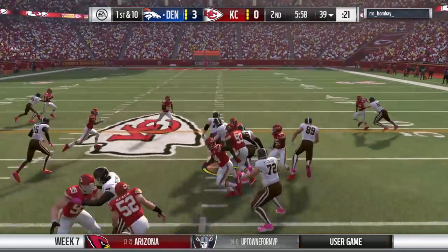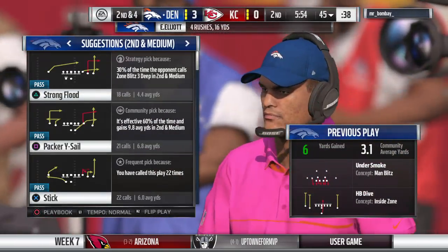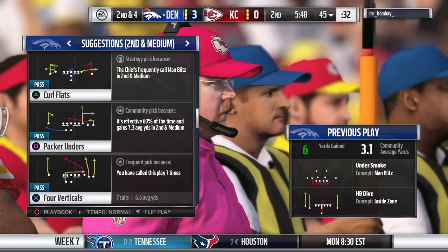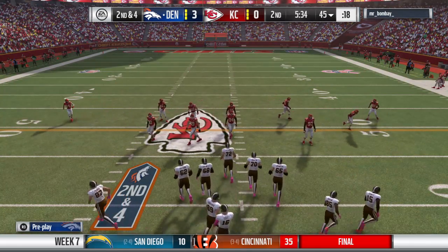The give is to Elliott. So from the 40 to the 45, 5-yard run. Some runs are blocked so well, you almost forget that someone has to carry the ball to gain the yardage. The leverage by the offensive line to create space up front, really well done.